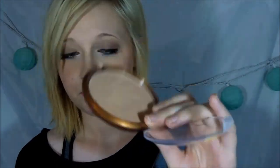This next one is Wet n Wild Color Icon Bronzer in Reserve Your Cabana. And this is a really big compact, so this will last you forever. And I love this one. This is the smoothest one. It's almost too smooth. And this is a really neutral one too. Not too yellow or too pink. And it just gives the most subtle highlight.